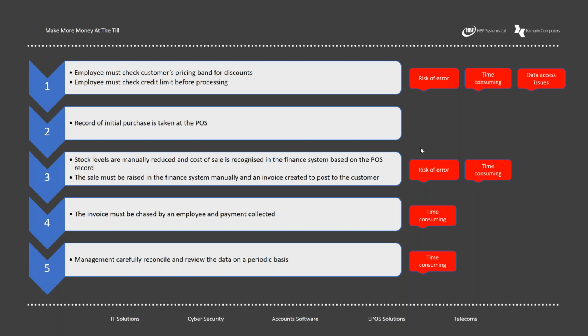So this is a very common situation we come across with an unintegrated system between EPOS and finance. And hopefully you can see already all the inefficiencies there. And when I'm talking about making more money at the till, it's not all about just selling more. It's about the inefficiencies in your business. And we'll get into some of the ways you can maximize sales later, but hopefully you can see there are so many risks, so many barriers to you running your business efficiently because you've got an unintegrated system.